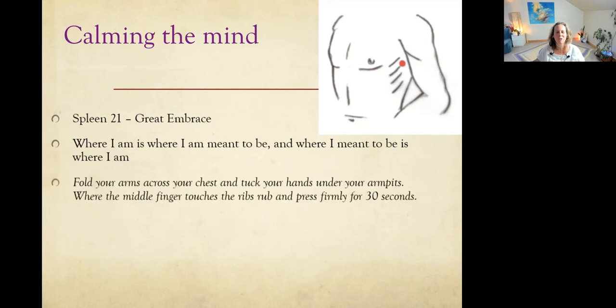So what I want you to do is fold your arms and find your armpit. I know I'm talking to Shiatsu practitioners, so I know you know where it all is, but just in case somebody finds this on YouTube, let's show them where it is. So cross your arms, and that's why it's the great embrace. And where the middle finger falls, touches the ribs, rub firmly and press for 30 seconds. It's roughly on line with the nipples, but maybe the nipples have changed where they were, where they should be, where they could be.